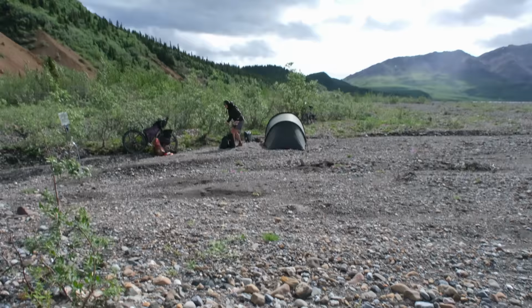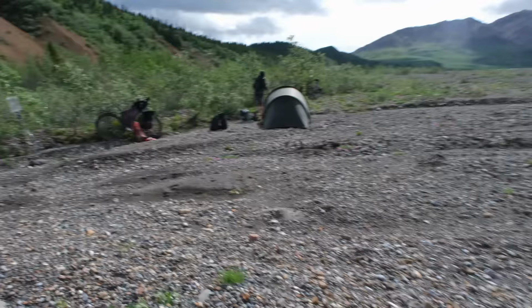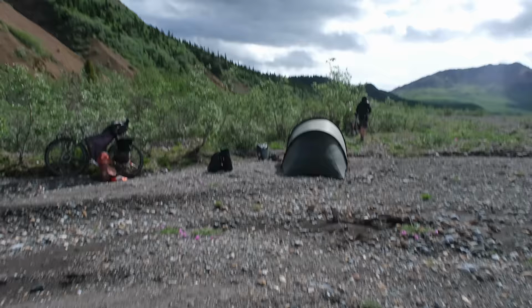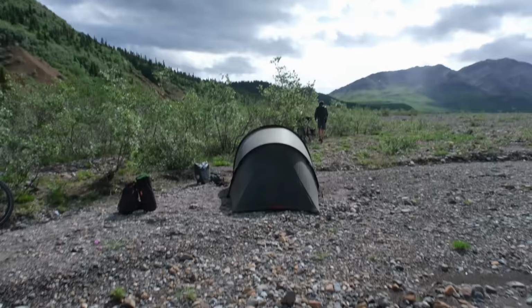This is our second campsite in Denali. We've heard a lot about bears. Haven't seen any here yet. We saw some on the Dalton Highway. But clearly they're around. We've seen tons of their scat and tracks. So it's probably just a matter of time until we see one. Hopefully it'll be a good encounter.